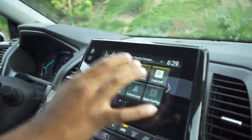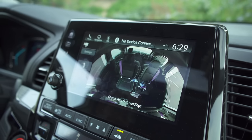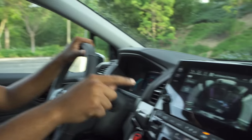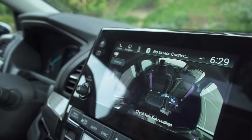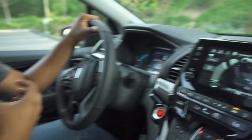But one of my favorite features, especially if you're a parent — I'm not a parent, but I can only imagine how useful it could be for a parent — is cabin watch. So it shows you a really detailed view of not only the second row but the third row, and on top of that I can hit this microphone button and it's gonna play my voice in the back, and it'll also play my voice through the headphones if they have that on as well. So here's what that sounds like.